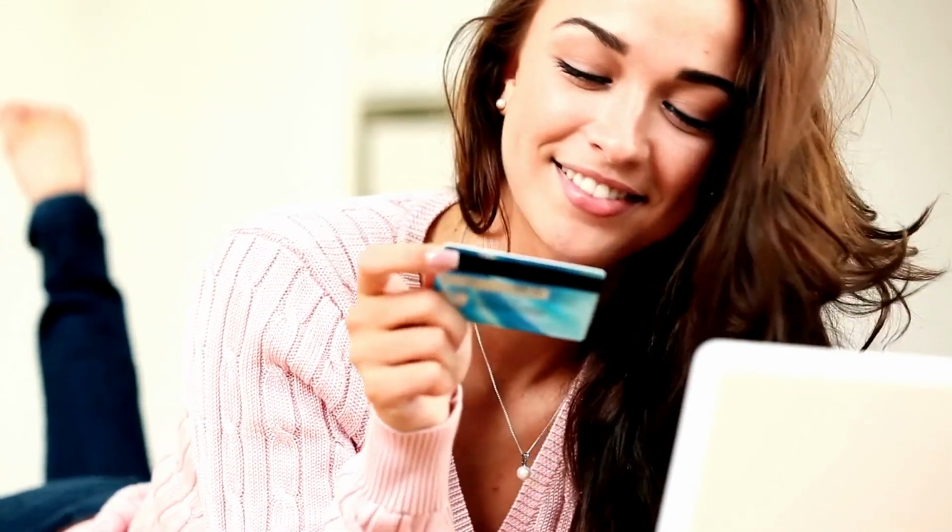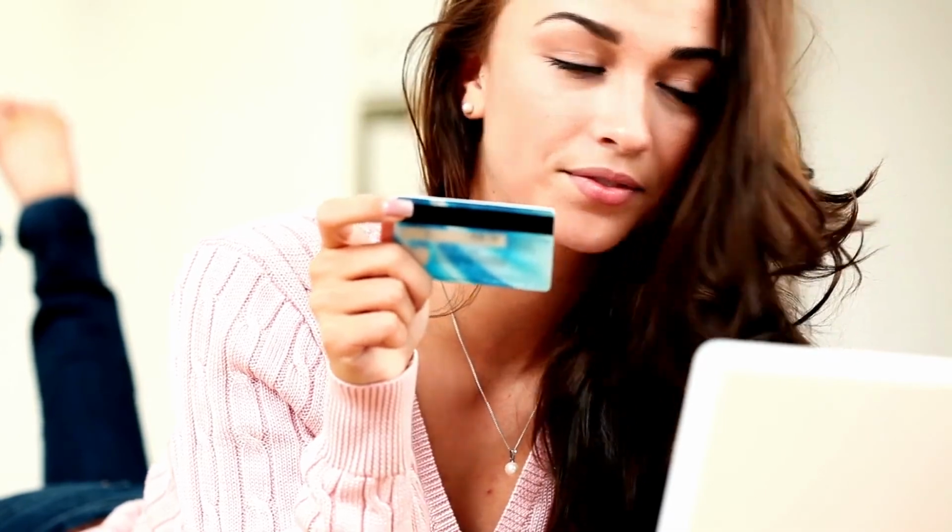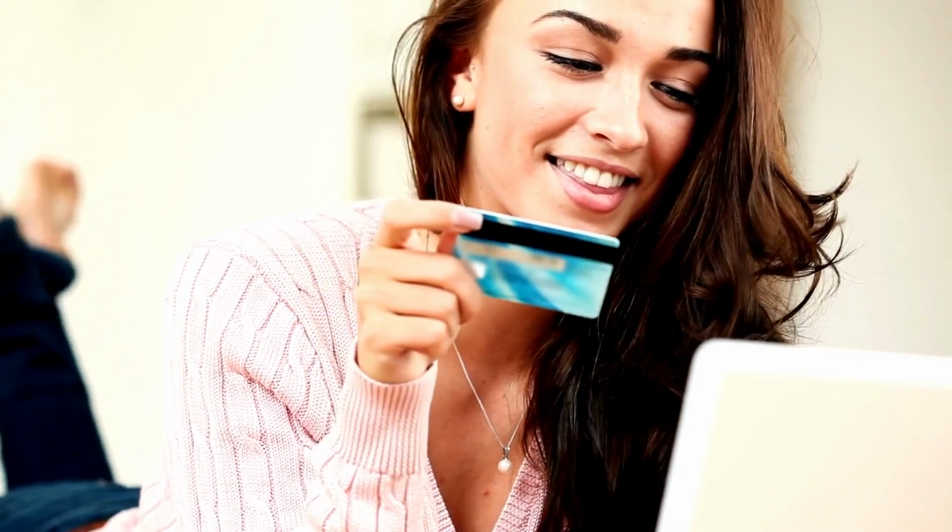Since you will own your website, you will be responsible for driving customers to your online store. This means finding ways to promote your business and spreading the word so that people know about your online shop.